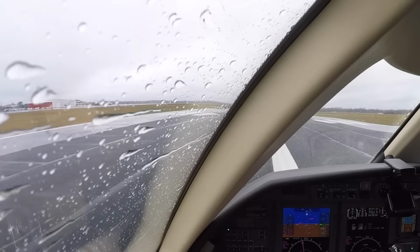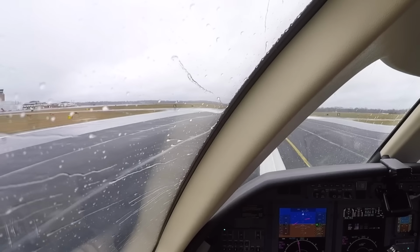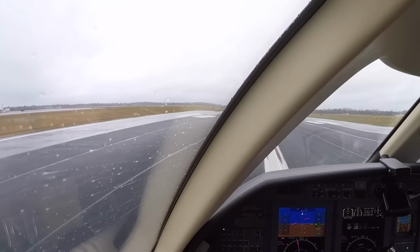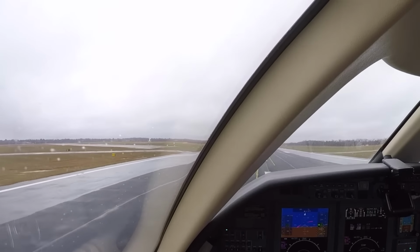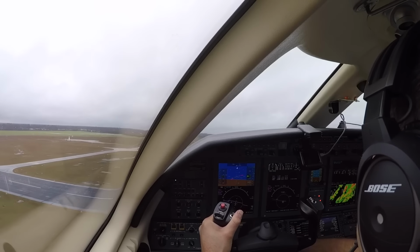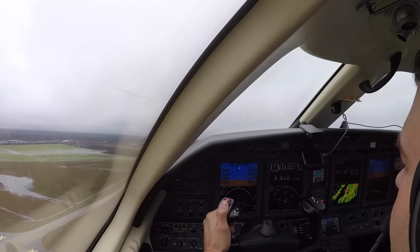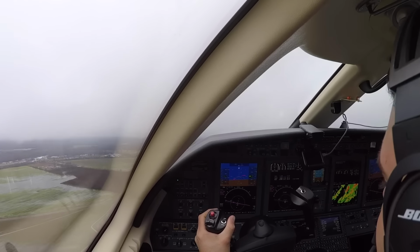All right, takeoff thrust is set and achieved. 2 good engines, airspeed's alive. 70 red only. V1. Rotate. Positive rate. Gear up selected. V2+10.